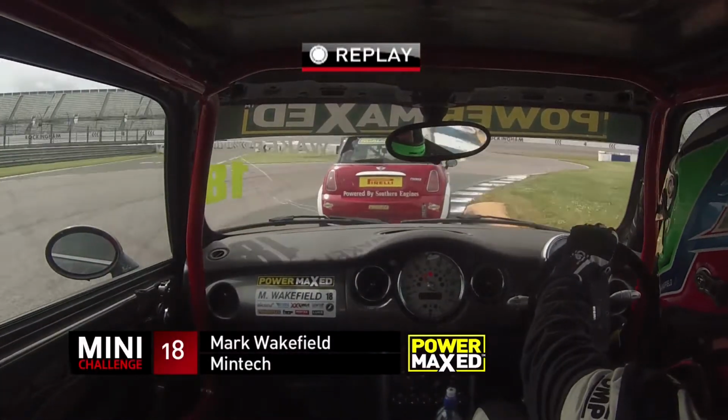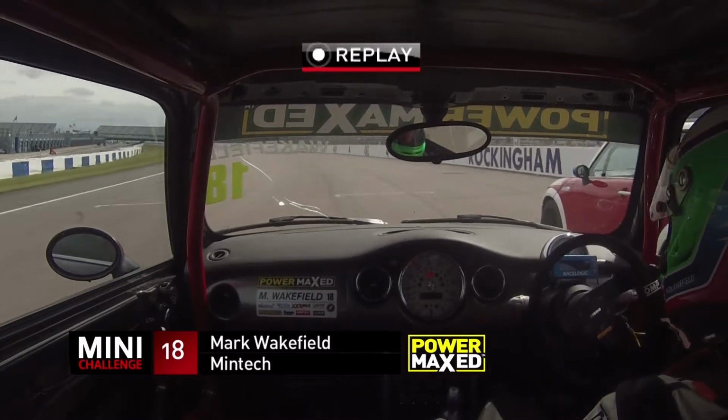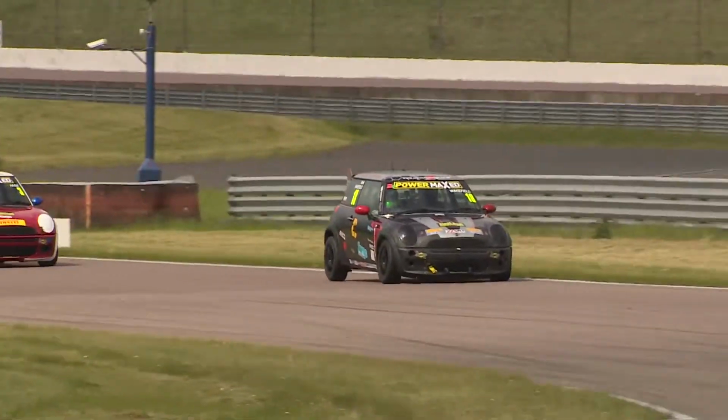So here's a look at how it all started. Wakefield that little bit quicker than Ricky Page through Brook, and that's been the story of Ricky Page's weekend. It's just a section of the track he's not quite as fast. Mark Wakefield, as a result, eases past and on his way.